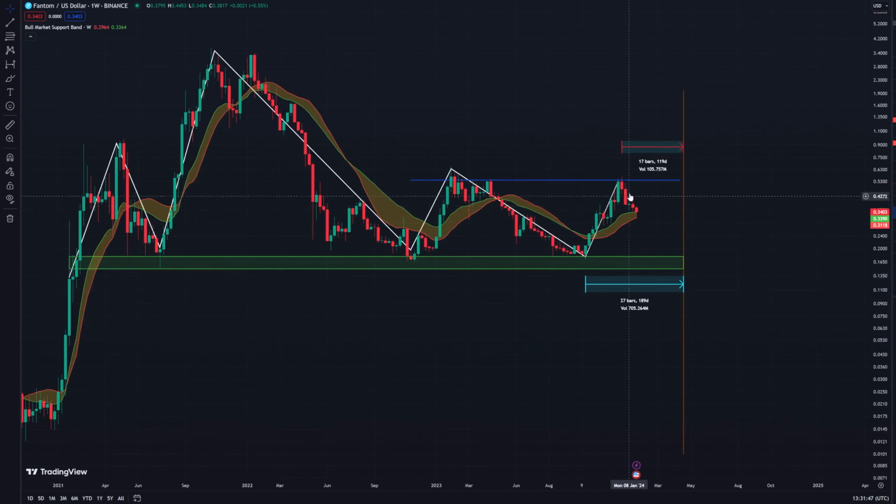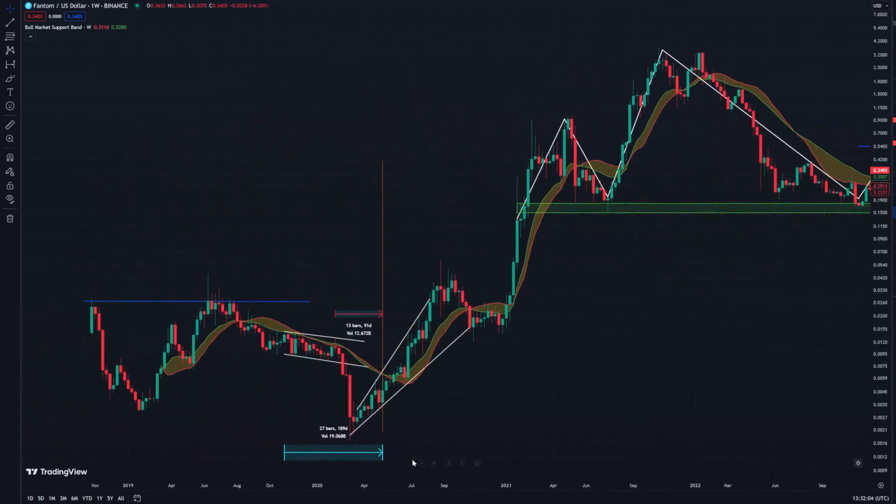Another couple of things I want to look at are these date ranges up to the halving. This blue one here indicates where we started our initial move up, where we had this move that put in our double top. If we move back to this range from the halving, this is 27 weeks, and we can see that they don't really line up. However, what is interesting is you could argue this 27 weeks is where Fantom just continuously puts in lower highs.